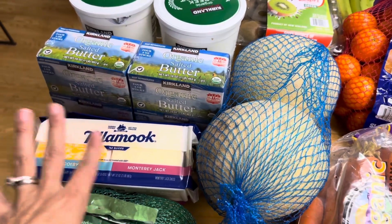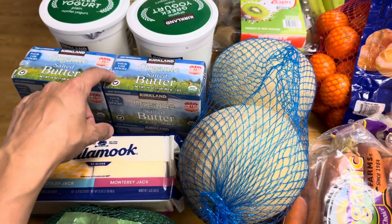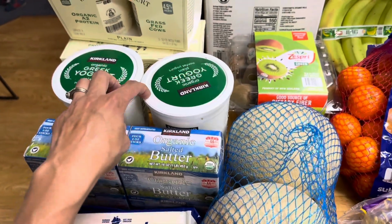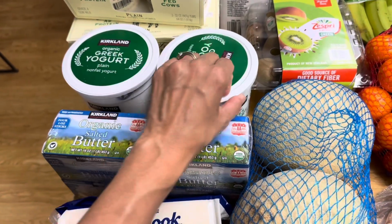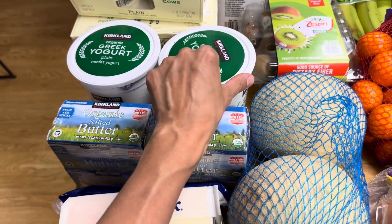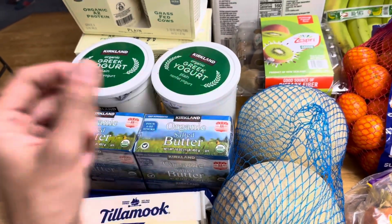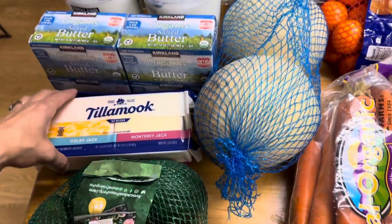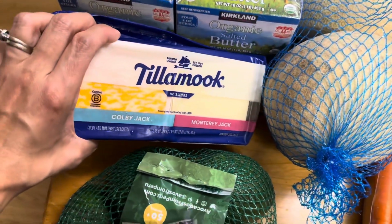Not so much cheese. Cheese we can live without. Butter, coconut oil, things like that. We need healthy fats in our diet. So I can also freeze dry yogurt. Make them delicious little freeze dried yogurt drops. So when we don't get through all of the yogurt, if there's a chance that we don't, then I'll freeze dry some of it. We also got some Tillamook cheese.